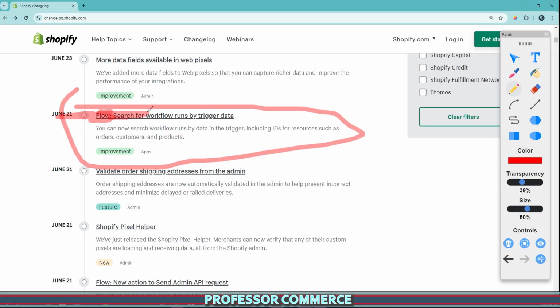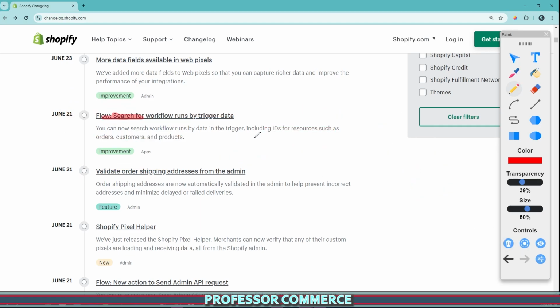This update here for the Flow app gives you a little bit more accessibility in your workflows because it gives you a search function for the workflow, and you can search specific things like IDs for resources or orders or customers or products within the workflow, because some workflows can get very big and very complicated. And so there's a new search feature which you can find specific resources. That's all it's saying there.